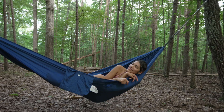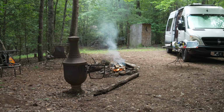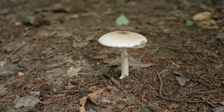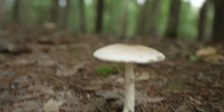We got our hammock set up, nice little spot. We got the fire going over there. Life is good. Look at these massive mushrooms on our campsite. These things are huge.